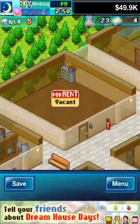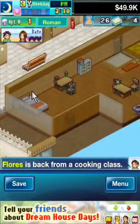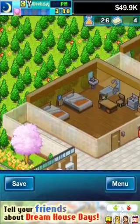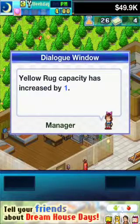Dream House from the last video, we've got some improvements. You know, James here was taking a cooking class and everything. Save it right here. And I'm trying to. The rural captivity has increased by 1.